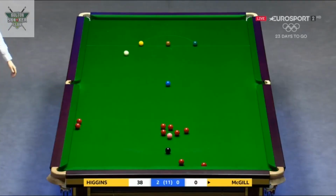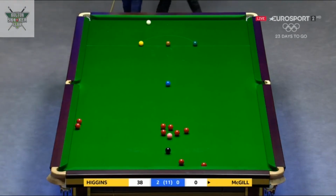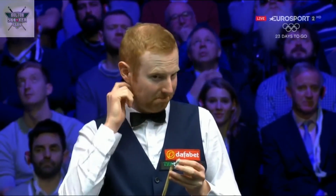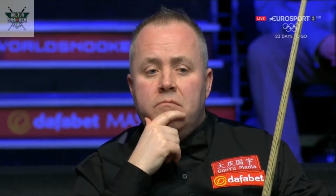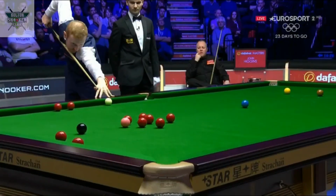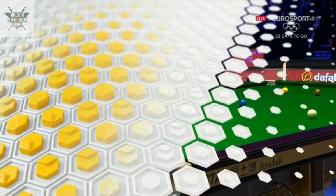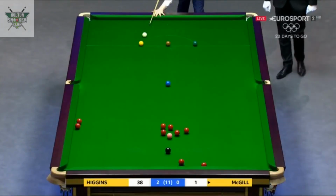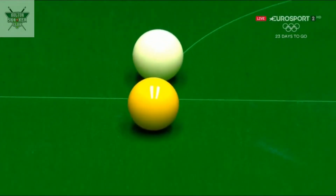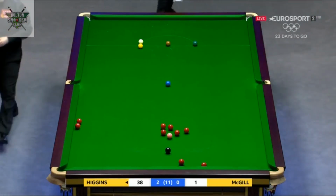Well, it did go. So I'm surprised that Higgins rolled up to the red. He's having a real good smile to himself there, the assassin. Look at this, it only just went. And that's a good roller. Anthony McGill. To the yellow, that was difficult from dead under the cushion.